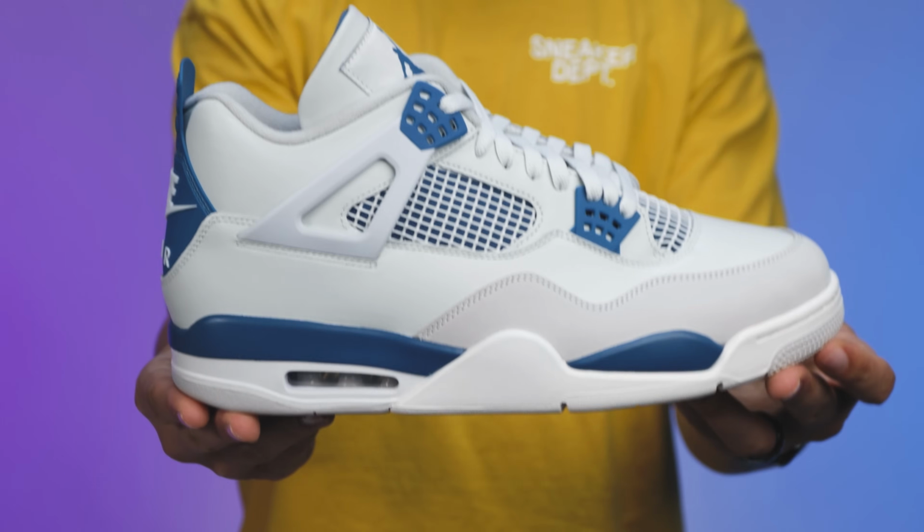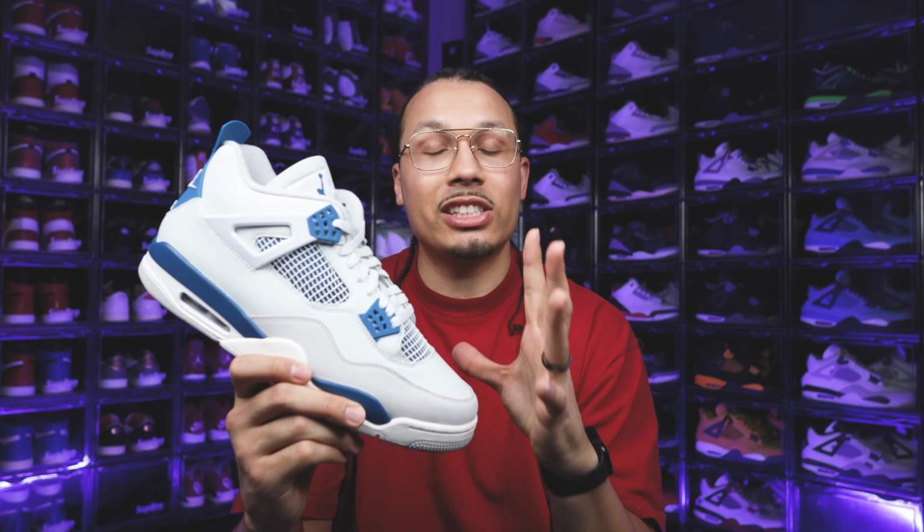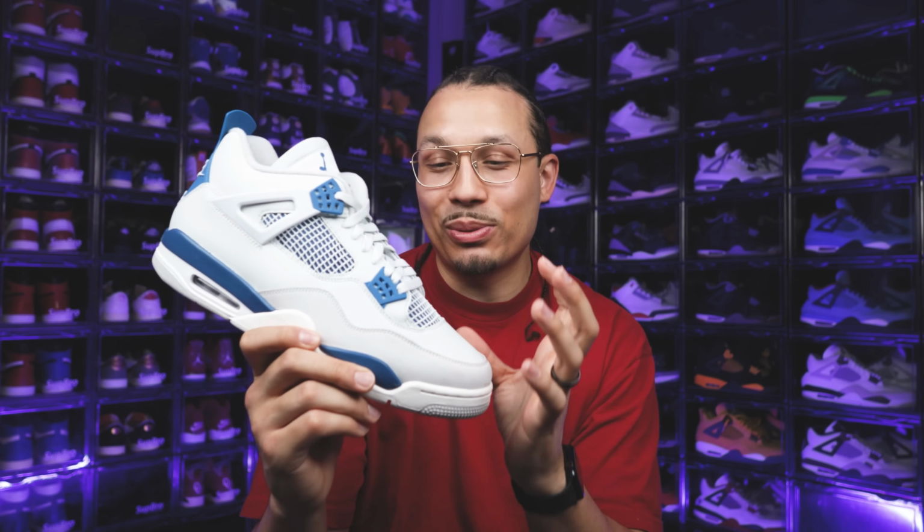And that is the military blue Air Jordan 4, which I think personally is one of the greatest, if not the greatest, Air Jordan 4 retro. Styles, cuts, all the different things like that. They just did an amazing, immaculate job. They did a great job on this shoe right here.